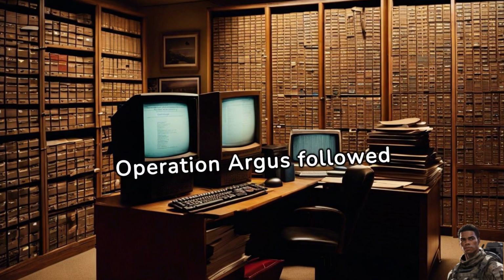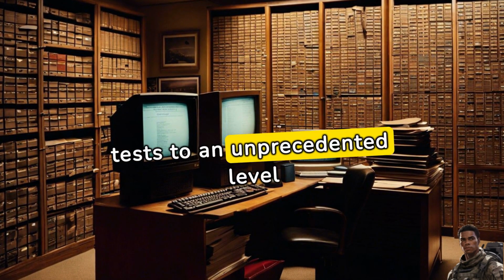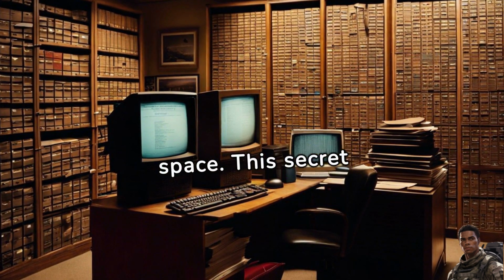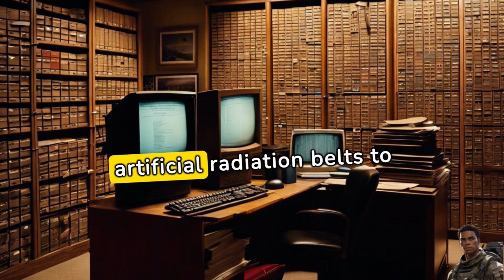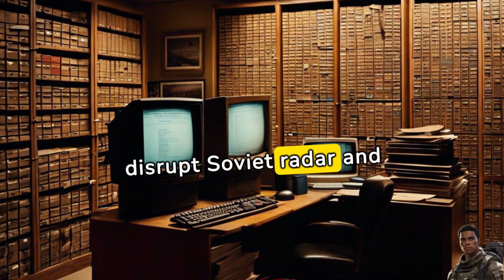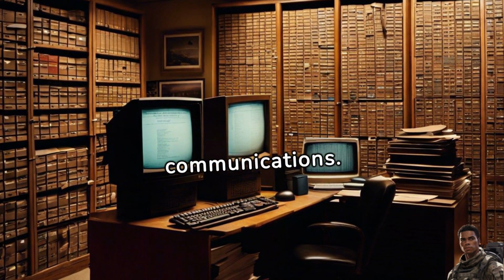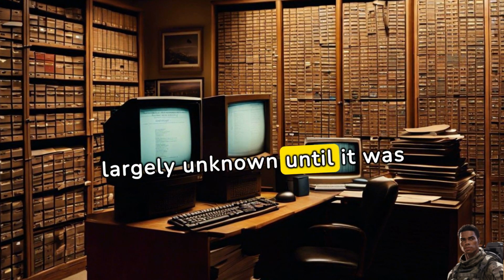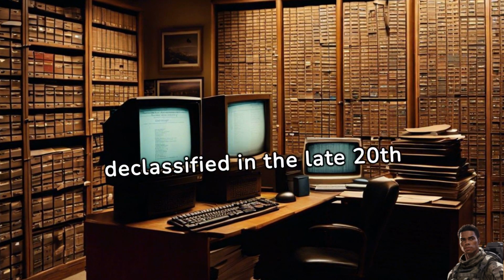Operation Argus followed suit, taking nuclear tests to an unprecedented level by conducting them in outer space. This secret operation was aimed at creating artificial radiation belts to disrupt Soviet radar and communications. Despite the ambitious objective, the operation remained largely unknown until it was declassified in the late 20th century.